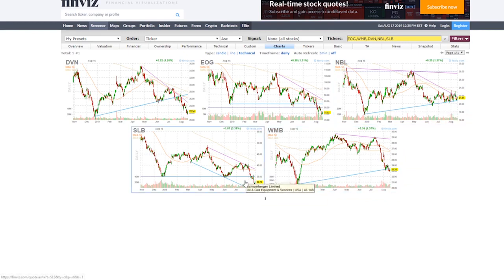Schlumberger, again, has also broken its support from last year, which is bad news, and the fall should continue, and a lot of people have invested in Schlumberger and they're losing money.